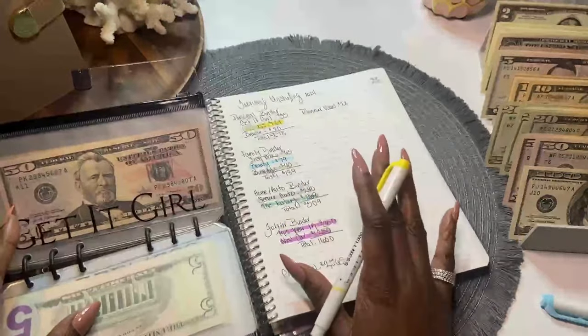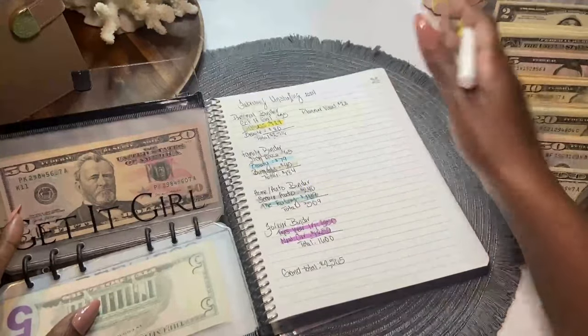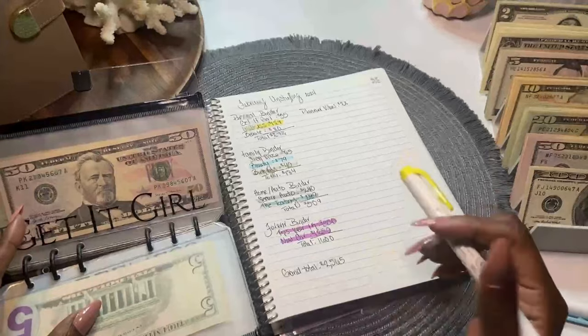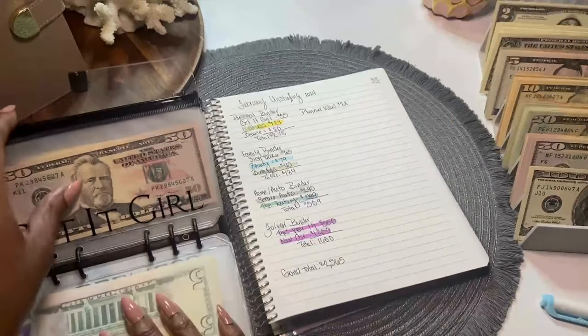And if you guys are wondering how it came about getting the colors to match the category, I'm going to try and link the video, but I did my budget categories and went over colors and the budgets.